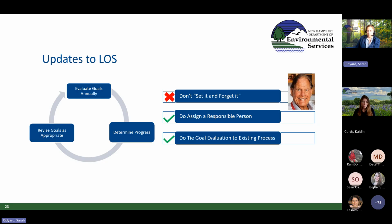My last tip for level of service goals is to tie the goal evaluation to an existing process. For example, many communities face regulatory requirements that have similar annual review processes. For example, CMOM or consumer confidence reports for drinking water or MS4 requirements. They might have an annual report requirement that you're looking at some of these metrics. And there might be some overlap between those items in those annual reports and your level of service goals.